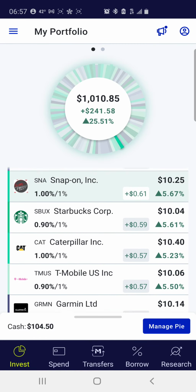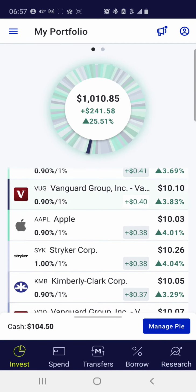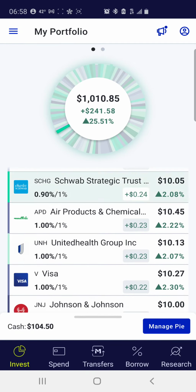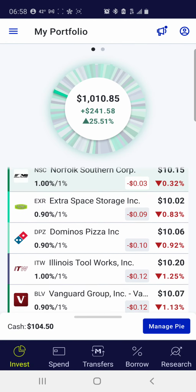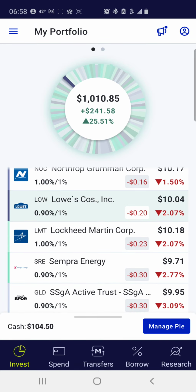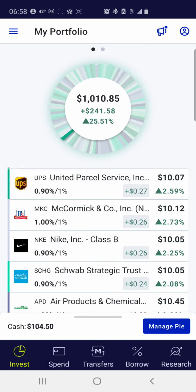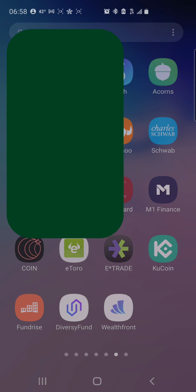But that's cool because, like I said, everything I invest in is just pretty much long-term, good companies. So it's something I believe in, and to me, it doesn't really matter about the share price as much, due to the fact that I pretty much know they're gonna go up in value over time anyway.